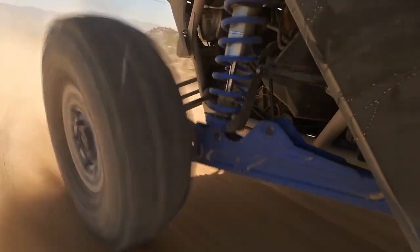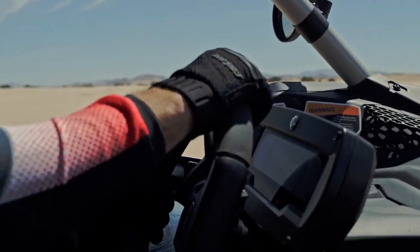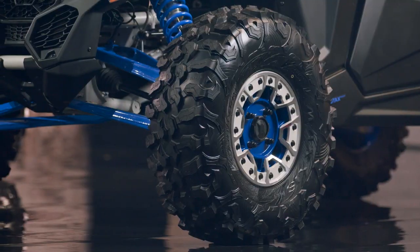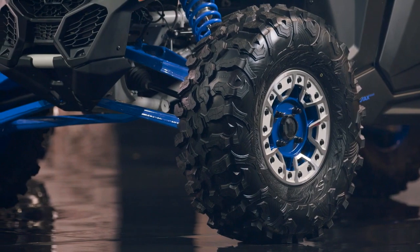Unlike all RS and XRS, the model year 22 Maverick X3 XRS Turbo RR with Smart Shocks includes a reinforced chassis, upgraded lower link, rear trailing arm, and rear toe plate. Rear double shear knuckles for more precise handling and more durability, plus new front lower A-arm for increased bulking capacity. And it's all sitting on new 32-inch Maxxis Carnivore tires with 14-inch aluminum beadlock wheels.